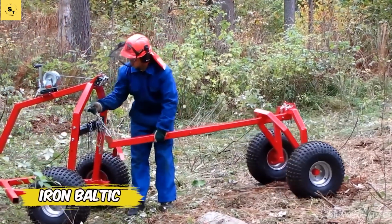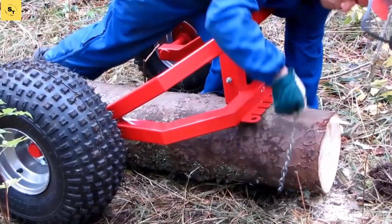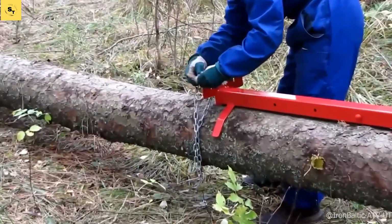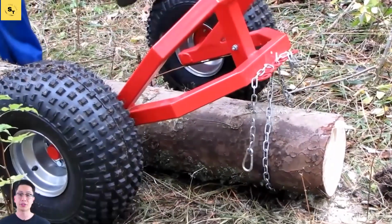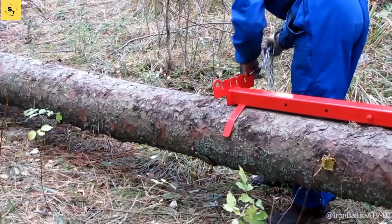Iron Baltic is a versatile agricultural machine designed for heavy-duty tasks such as plowing, harrowing, and transportation. With its robust build and high load capacity, it excels in tough conditions, ensuring efficient land management and improved productivity on farms. Its reliable performance supports a wide range of farming operations.